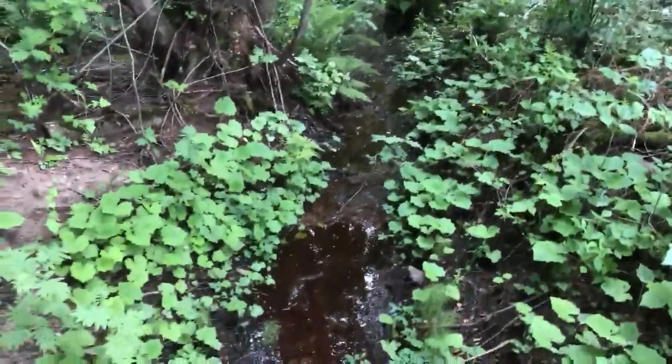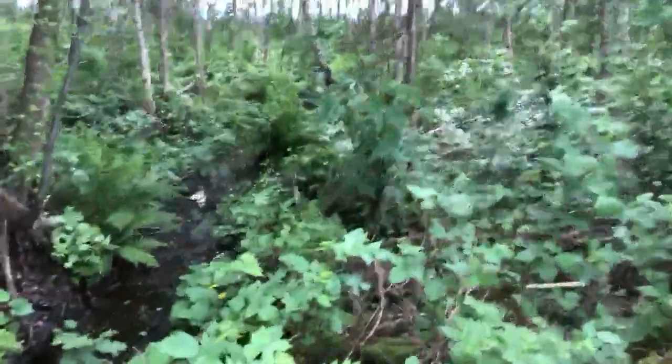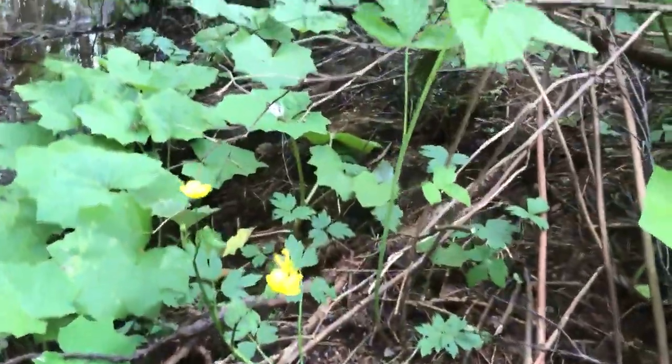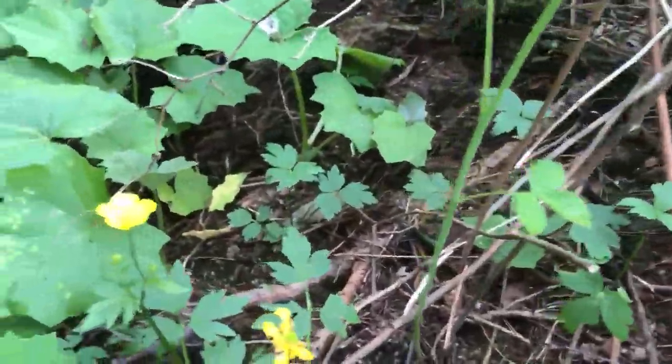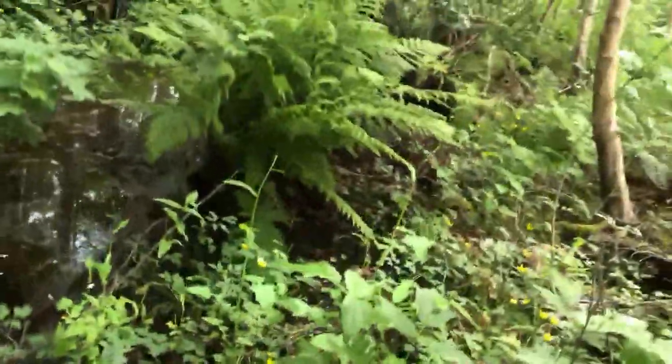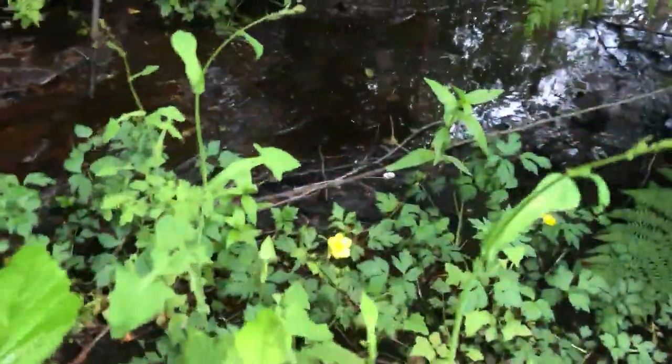Here's water. Oh, look at these flowers. Look at these yellow flowers. Oh, they're nice. Very nice yellow flowers. Lots of flowers. Look over here. Look. Nice, nice, very nice. Over there too. It's all over the place.